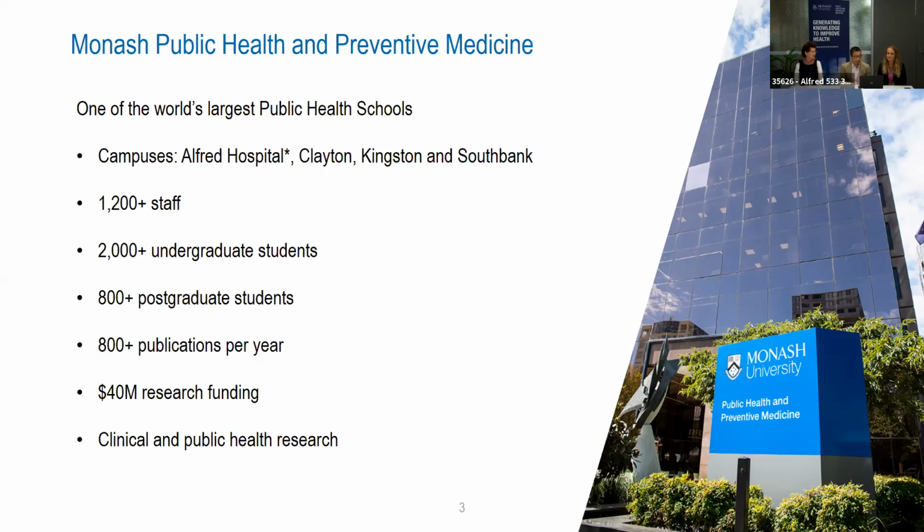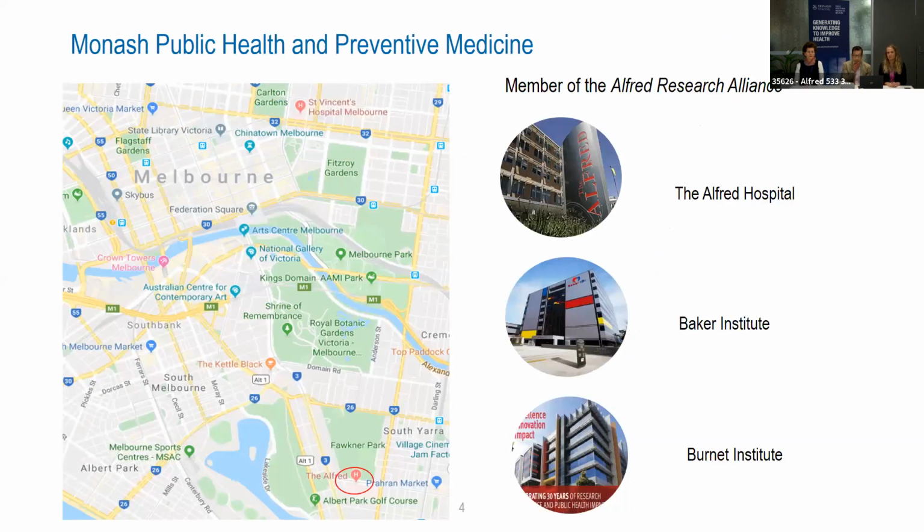And our focus is obviously on public health research, but also clinical research, which I'll talk about a little bit. So we're located at the Alfred Hospital campus predominantly, as mentioned. That little circle there at the bottom in that map of Melbourne. We're about 4 kilometres south of the Melbourne Central Business District, co-located at the Alfred Hospital, which is a very highly specialised hospital that services Melbourne and also Victoria and a couple of other states in terms of very specialised services.